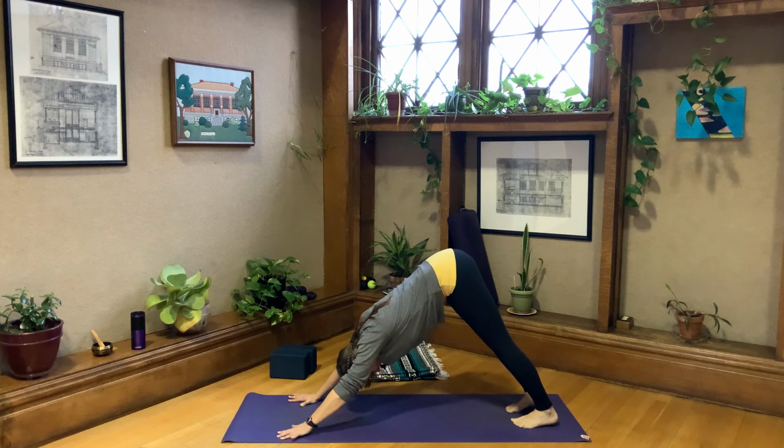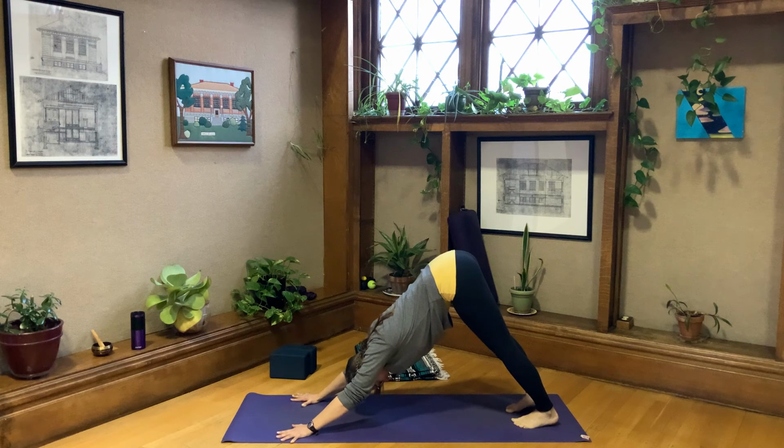Child's pose any time you feel like you're building too much heat. It doesn't mean you're a wuss. It means you're listening to your body. And at this point, this juncture in time, you don't need that extra heat, and that is okay. I can't gauge that for you.